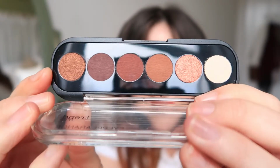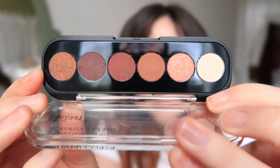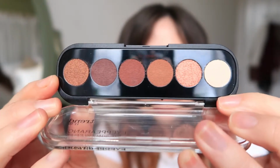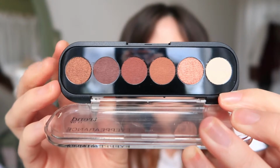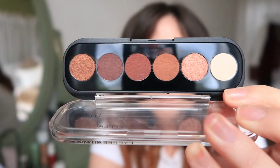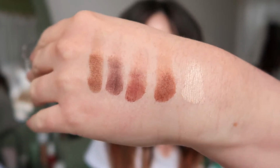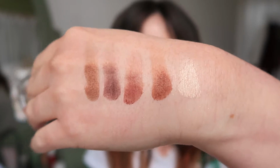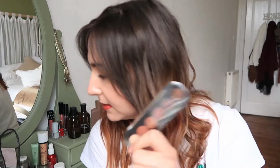I think it is very similar to the Naked palette actually. So we've got this kind of white one, and there is a little bit more shimmer than the Naked palette. Obviously the Naked palette is all mattes, but not bad at all, and again under €5. That's them there. So that's actually not too bad. The shimmer's quite nice, and the mattes are very soft. I think that's a really good little dupe for the Naked palette. Although it's not as orangey, I think it's quite similar to the Naked Heat Petite.